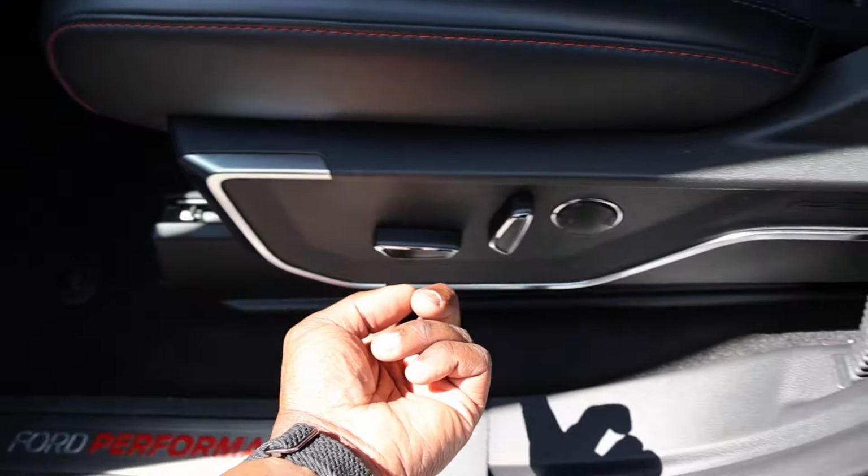Power steering column. They do give you a grab handle at the top here. And the design on this interior is really nice. They give you like this piano black here. This truck does have the optional heads-up display, as you guys saw. And let's go ahead and check out the Ford.